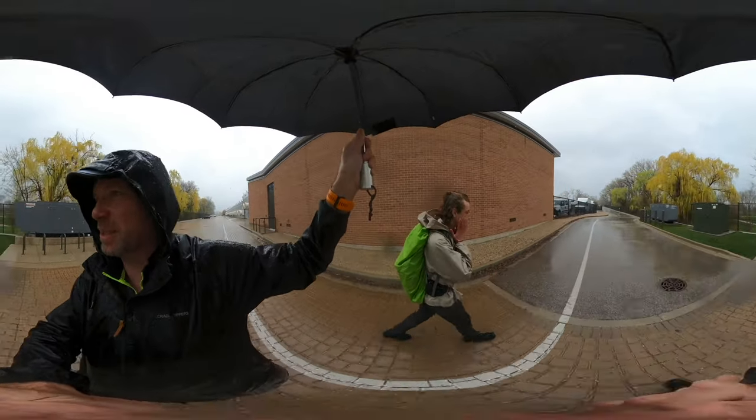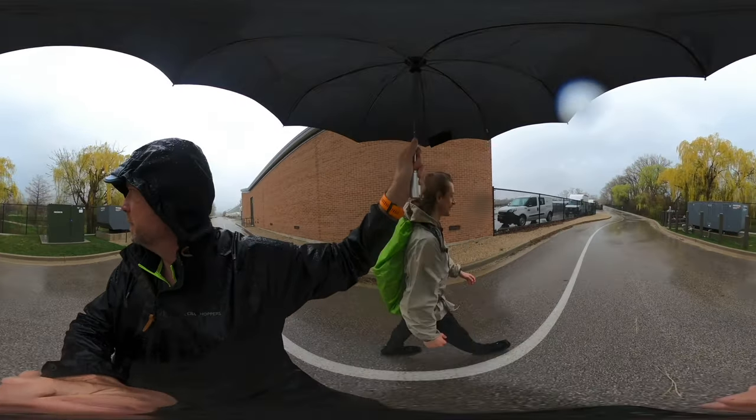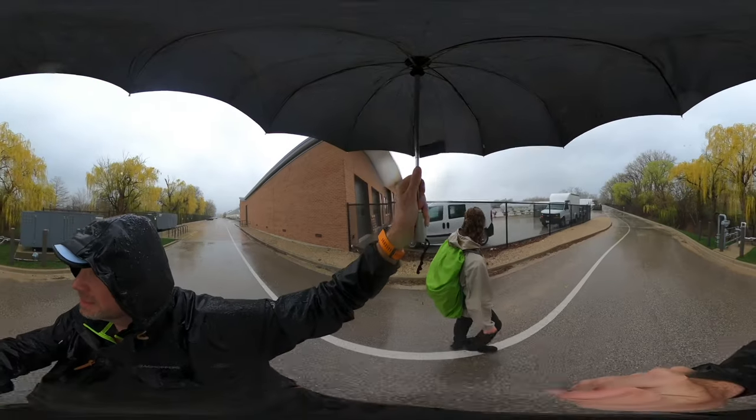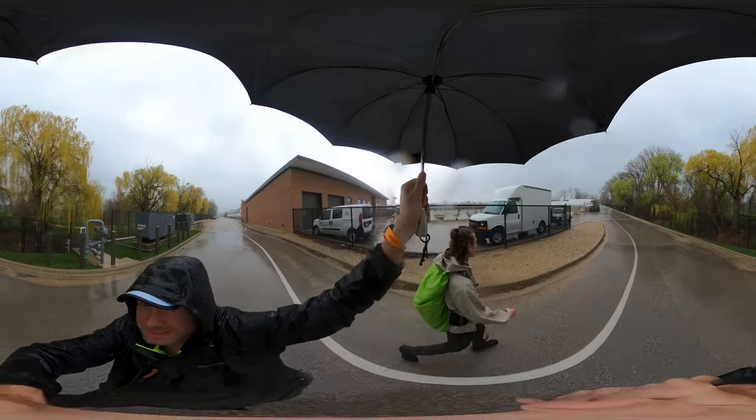All right, this is definitely the back side. This is where the sausage is made. Where the syrup is made. And you can see the rain is definitely coming down.